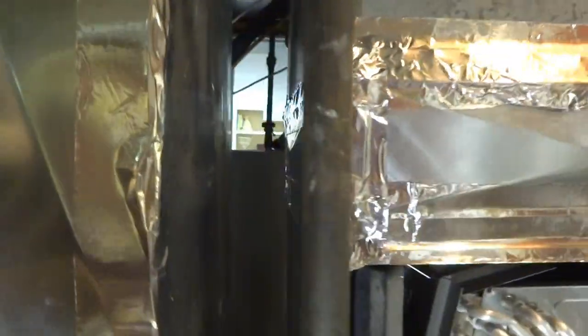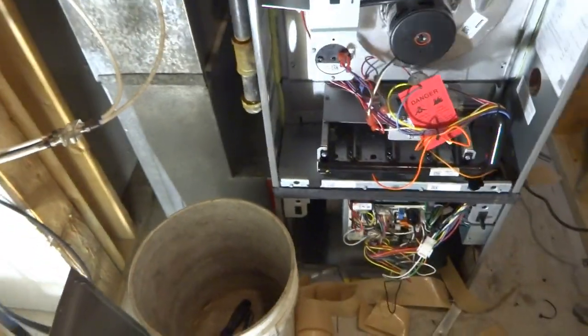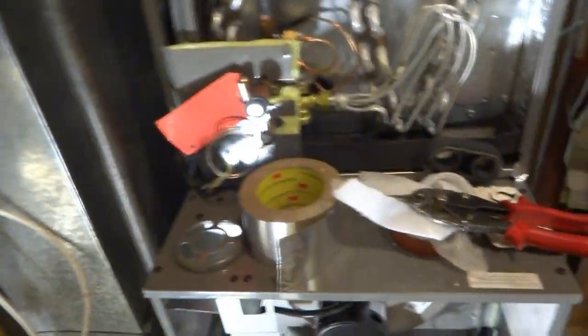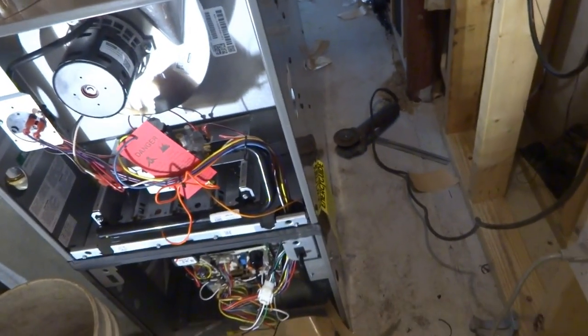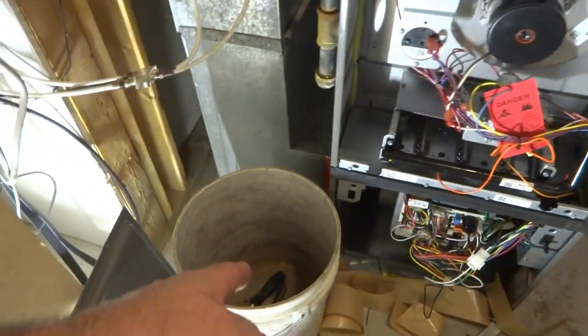Anyway, I got it all taped. I got this piece in there. I got it all taped good. I taped the seam all the way around, and she's coming out fine. Looks good. I just got to put the cover on and drop the electrical down here. The electrical's gonna go on the side here. I had to move it over.